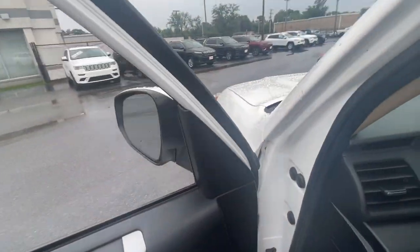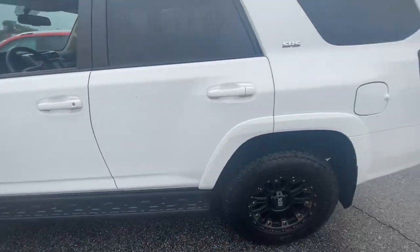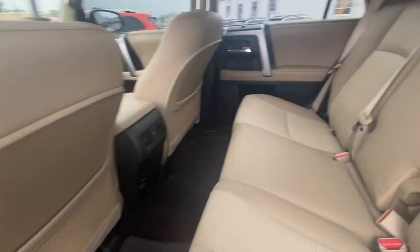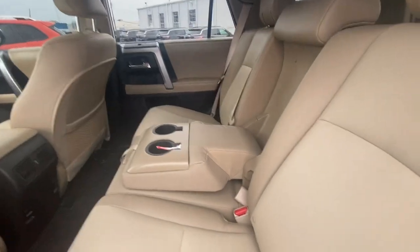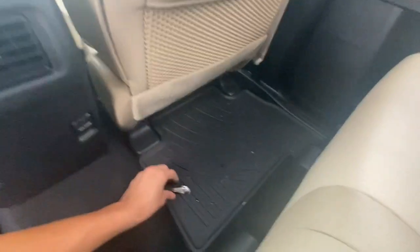Okay, so as CNET says, let's check the tech. There is none. The Limiteds do have a little bit of tech, but it's no different than the SR5 Premium. But back here, there's not much, but there is lots of space. You do get a nice fold-down armrest with a nice wrapper. Looks to be from a granola bar, which is just awesome. Says a lot about the previous owner.